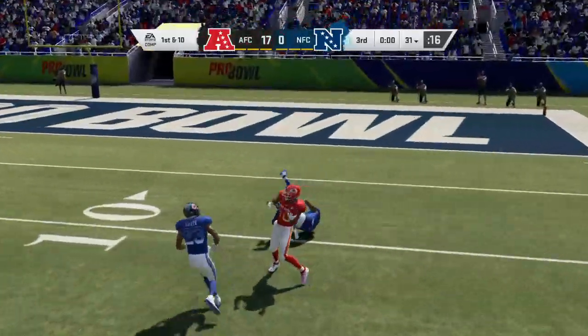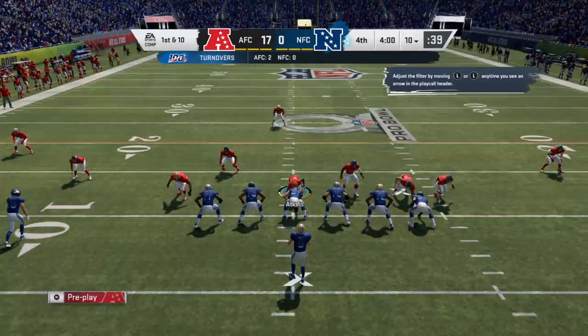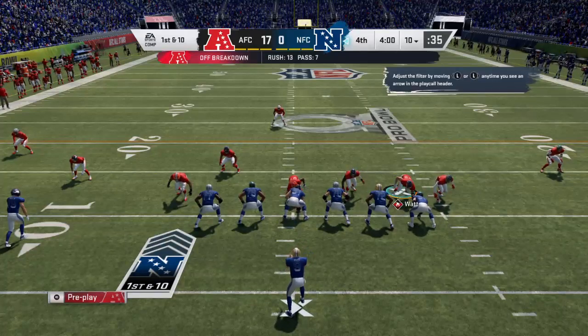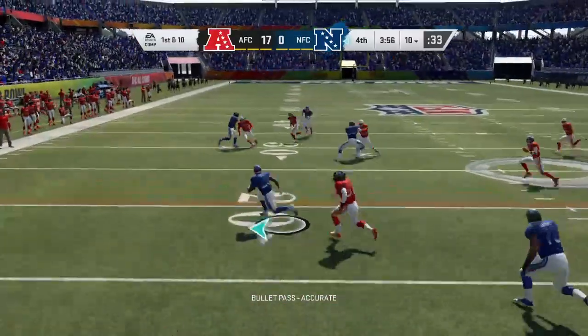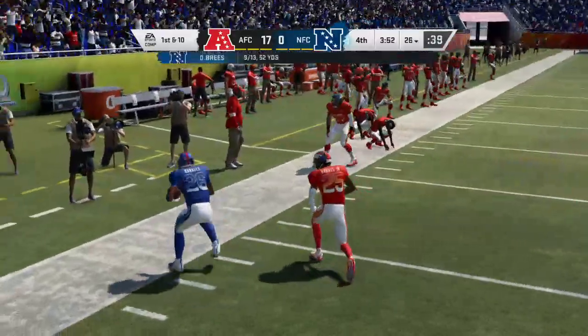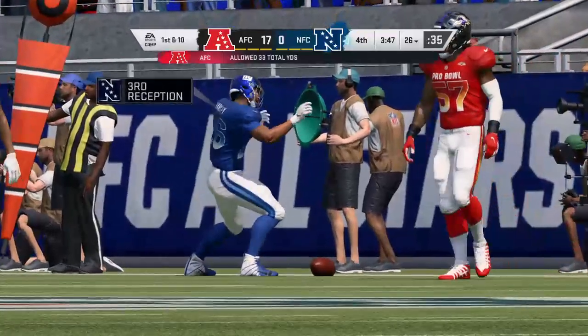And the defense has it covered. It's intercepted. Eddie Jackson picks it. So after the INT, it's Breeze. That's complete. He's got Barkley out of the backfield. And he works it across the 25 before being tackled. That play going for 16 yards to start the drive.